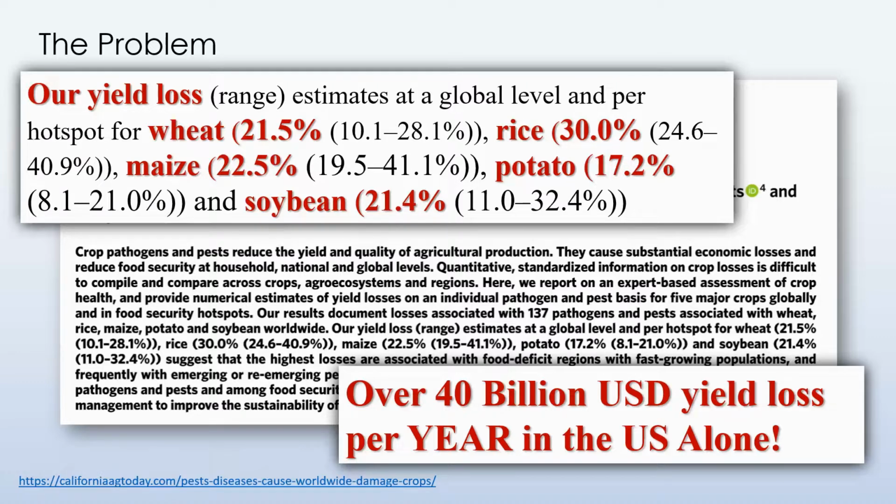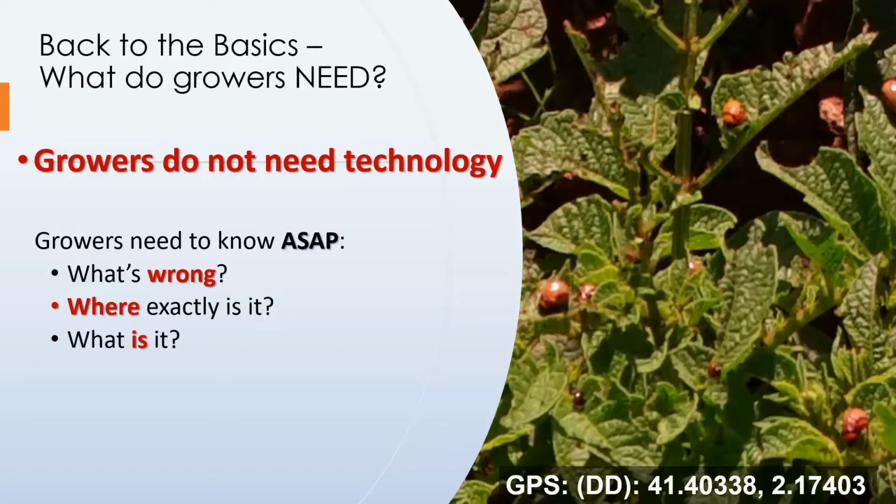Early detection of pathogens and pests is the most efficient way to reduce the losses percentage. Easy to say, still not that easy to deliver. So let's see what it takes to do the job. First, we need to comprehend that growers and service providers don't really care about technology as such. All they need is simple, actionable, trustworthy information.